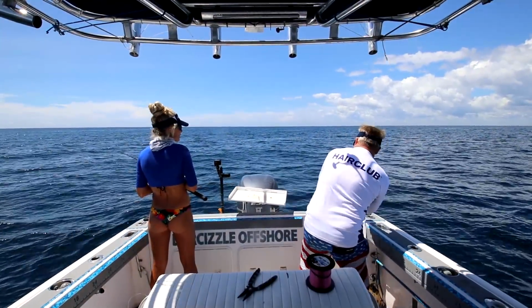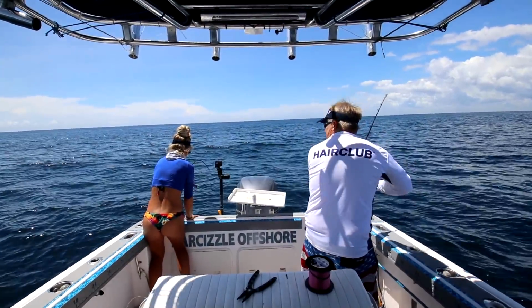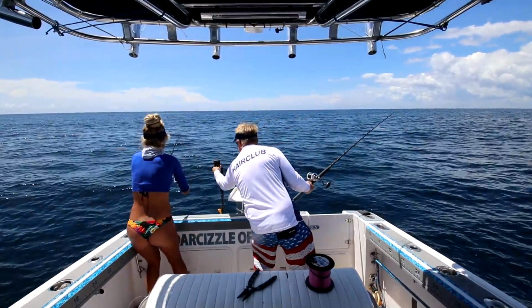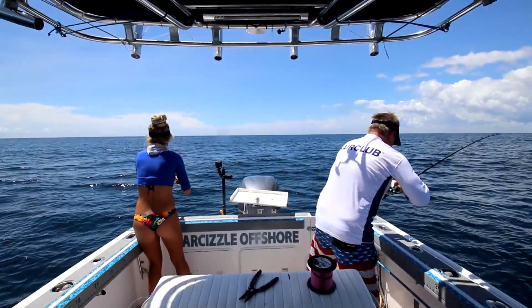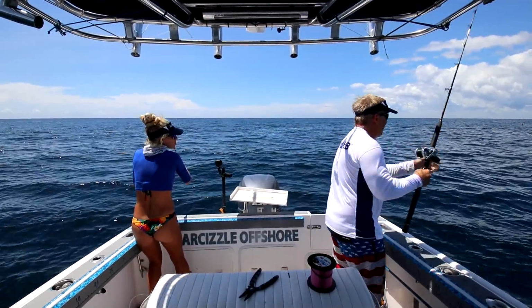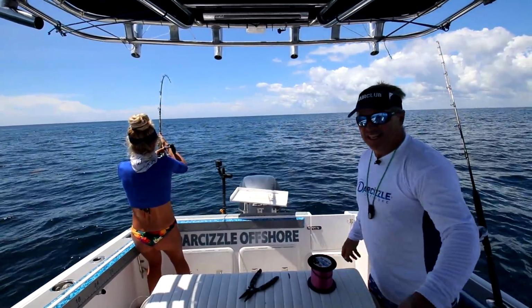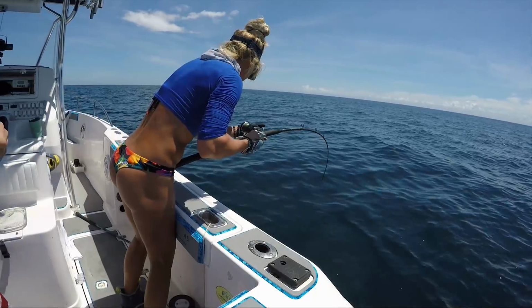Dang it. There we go. Hooked up. Better reel. Can't reel when he's pulling drag. I thought they stole my bait. So did I, right before Brian hooked up. Took my whole leader. My whole leader broke off. This is the first fish that's pulled drag off this reel. You're only backing up. Taking line again.